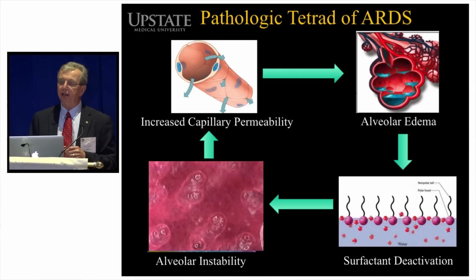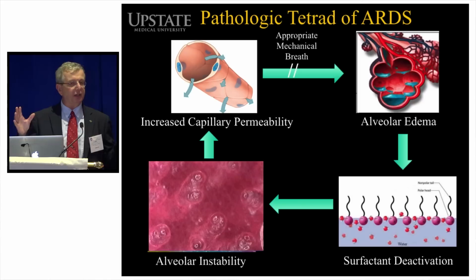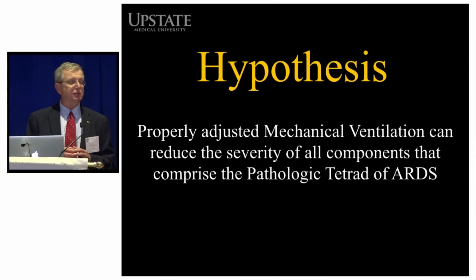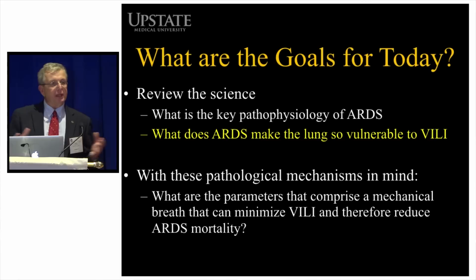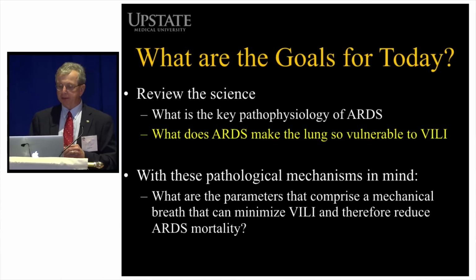We have to use our mechanical ventilator to try to block some or all of these. We really felt quite a few years ago that with proper understanding of alveolar mechanics, how the alveoli change size and shape with ventilation, we could adjust the mechanical breath to block some or all of these components. So our hypothesis was that a properly adjusted mechanical ventilation can block all of the major tetrad of ARDS.